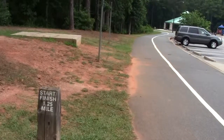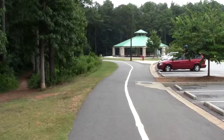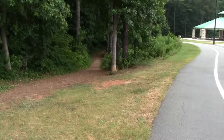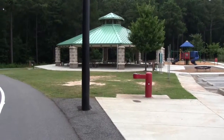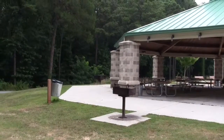We come down to the 1 1/4 mile marker. The trail goes slightly downhill toward the pavilion. The soft trail here on the left runs parallel with the main trail. This is the second playground. It has a water fountain here by the parking lot. It has a couple of barbecue grills. One is a big one on the other side, I see.